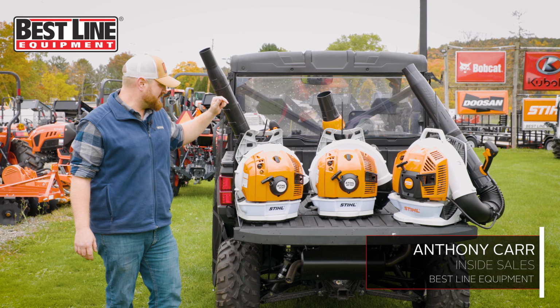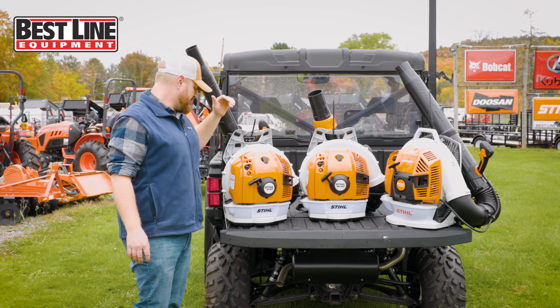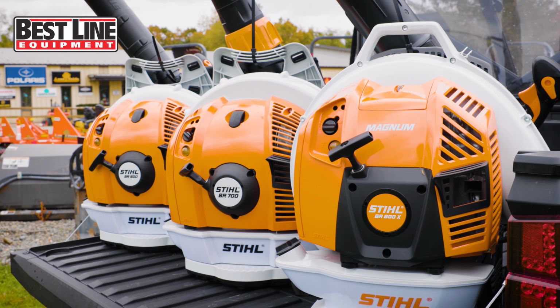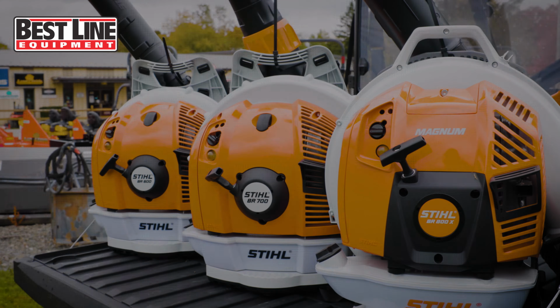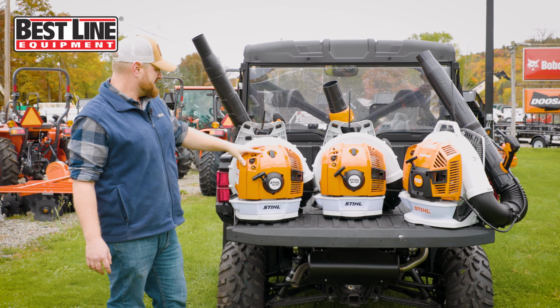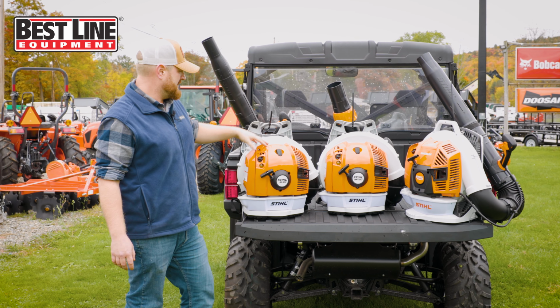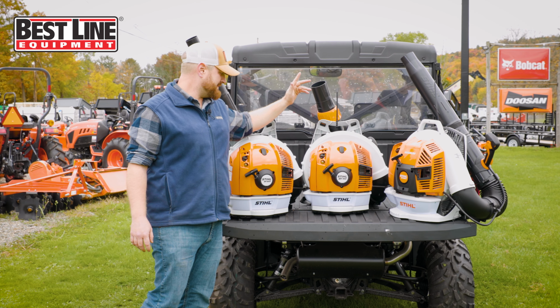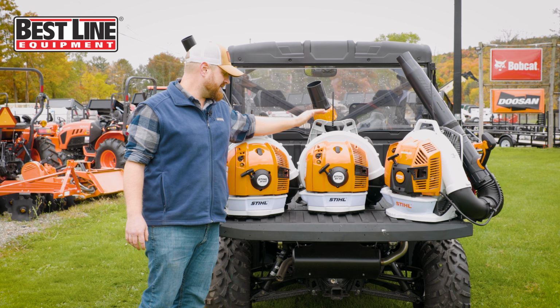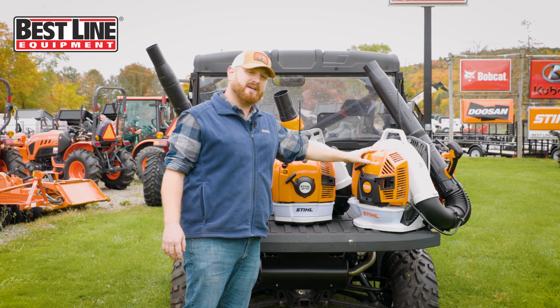Today we're going to be going over Stihl's big three in their backpack blower category. We've got the 600, 700, and the 800. The 600 has been out 16 years now at this point. It's kind of Stihl's bread and butter when it comes to the commercial size backpack blowers. Then you've got the 700 that kind of fits a very niche category we'll go over in a second. Then you've got their biggest and baddest in the 800.